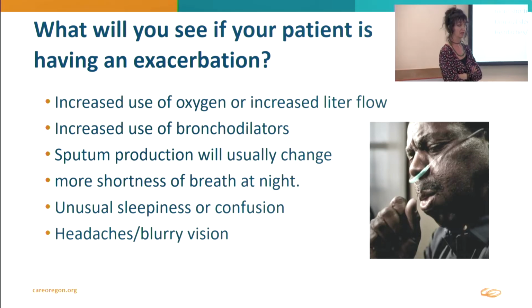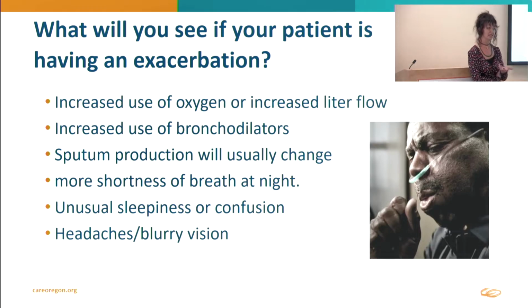Medical assistant? Okay. So this can be a very intimidating phone call to get, because if you're not really comfortable with COPD and somebody calls and says, I can't breathe, I'm short of breath, the first thing you want to do is say, go to the emergency room. And that's not a bad instinct, but it may not necessarily be what the patient needs.